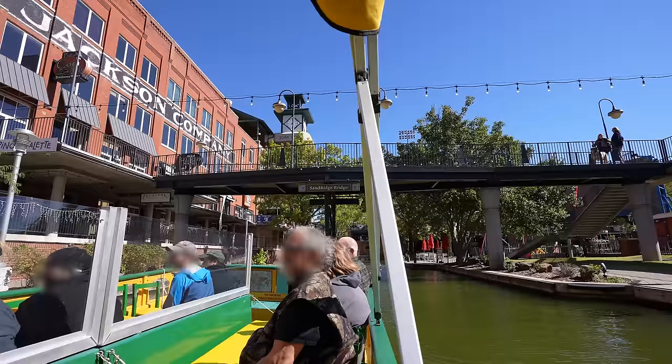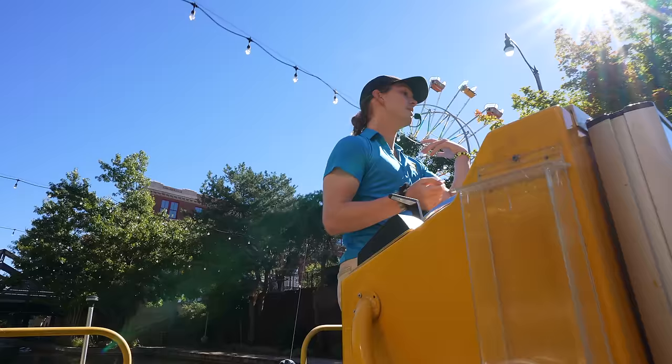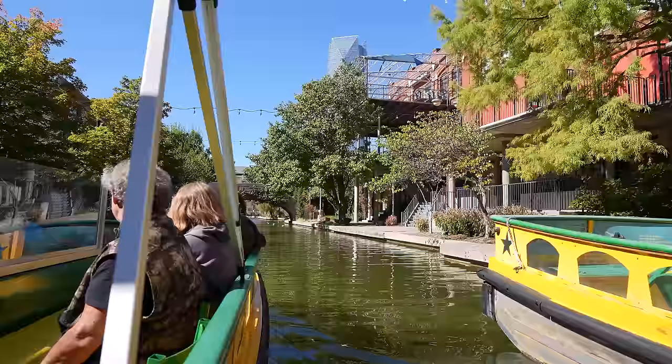These were old factories, warehouses, stuff like that. Then the Great Depression happened, World War II happened. Those led to this whole area being basically abandoned for about 60 years. Back in the 90s, buildings were all busted up.